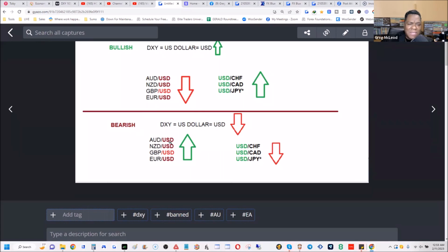Bearish. Aussie dollar: if the dollar is going down, then Aussie dollar goes up. Kiwi dollar goes up. Pound versus US dollar goes up. Euro versus the dollar goes up. And similarly, when the dollar is the base currency, USD down, dollar Swiss is down, dollar CAD is usually down, and dollar yen usually goes down too. I have a little star by it, right? So once you understand where the dollar is going, you understand where these pairs are going to go. You know where 7 currency pairs are going to go. So it's like buy 1, get 1 free. Buy 1, get 7 free.